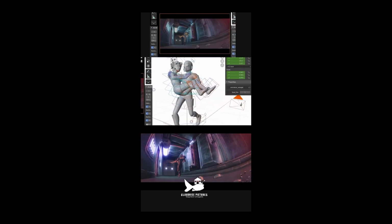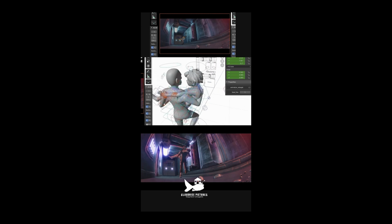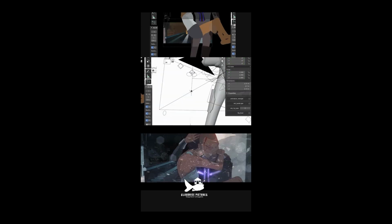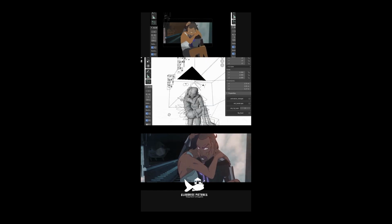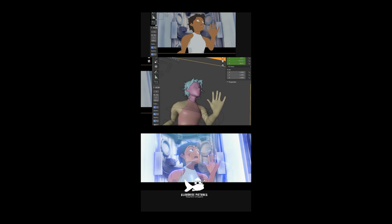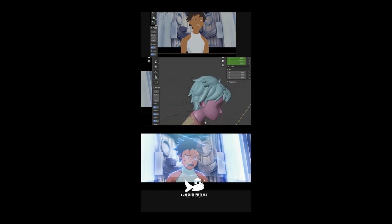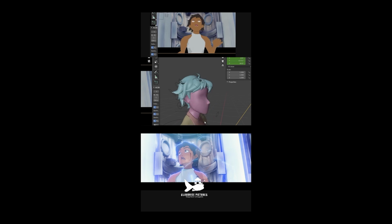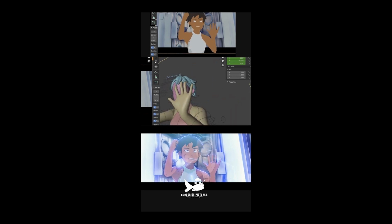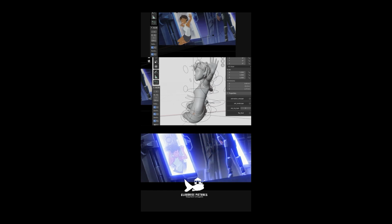But yeah, it's essentially the same process. I'm just getting a little better at it each time I try to do this. One of the benefits of not having gone to film school or animation school is that nobody told me that I couldn't do this. Nobody said that it was impossible to make an entire feature film on your own. And so I always just believed that I could.